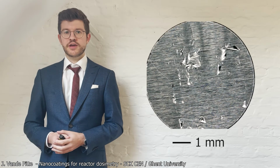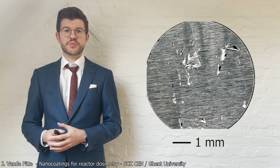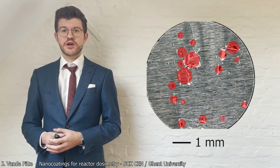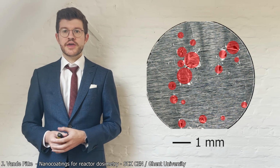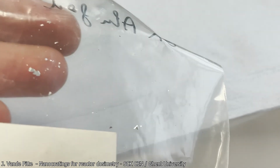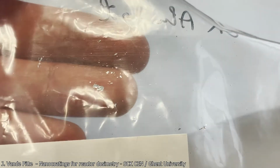Now, what is the cause of these large deviations? Why do we observe such a big difference between these different sets of dosimeters? After irradiation, we performed a microscopic analysis on these specimens, and these showed delamination of the nanocoating from the carrier. After some weeks, we even saw residue and part of the coatings that peeled off in the plastic wraps we used to transport these samples.